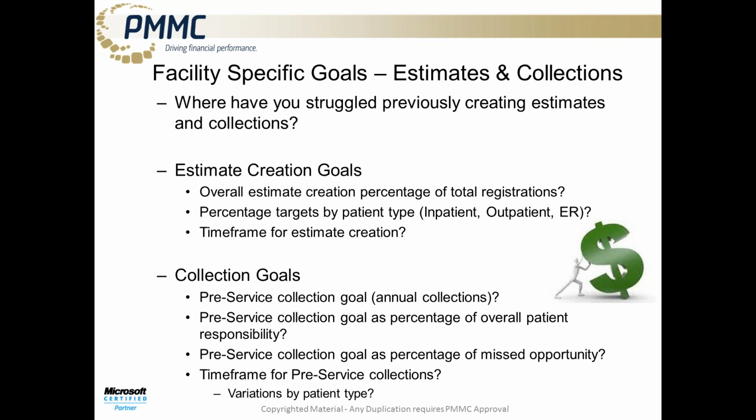The next part is collection goals. So, do you have a pre-service collection goal or an annual collection goal? And then establishing a collection goal as a percentage of overall patient responsibility. So, out of those estimates that you create, you look at that total patient balance. What do you anticipate, or what would you like to collect? What percentage of that total balance would you like to collect? So, putting those numbers down and actually establishing a goal when you're going to implement an estimator tool is a must, I think.